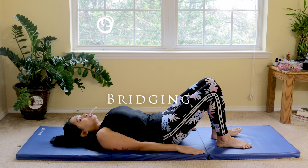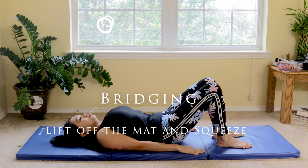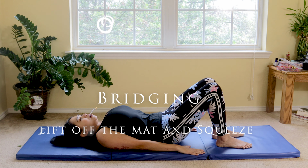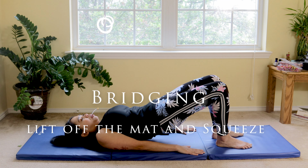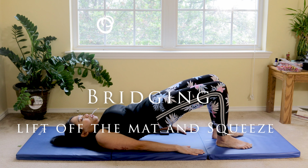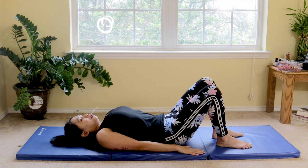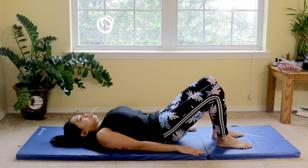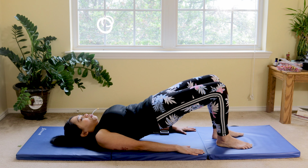And we'll start with bridging. Bridging will help activate your glutes. As you inhale, place your hands on your sides to help you lift. Most of my patients with anterior pelvic tilt, or APT, have difficulty engaging their glutes, and usually they just go up and they plop. So try your best to hold it up, even for 2 to 3 seconds. Even though it's not as high, that's fine.